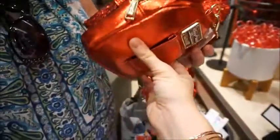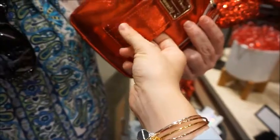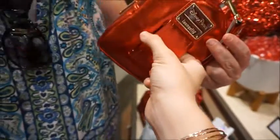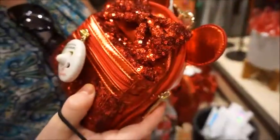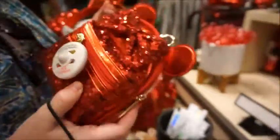But what it does have on the back is a... like if you're going to do it as a... Yeah, a constructed piece, right. So you can string it through your belt. I mean, that is really, really cute. I think my iPhone's too big for it.